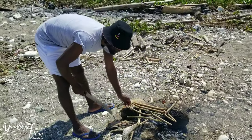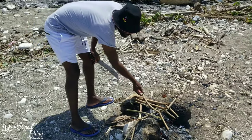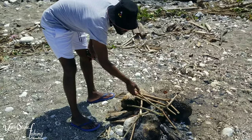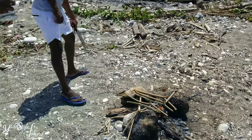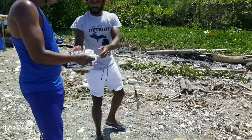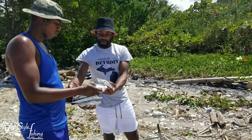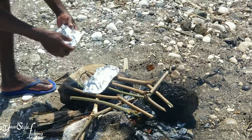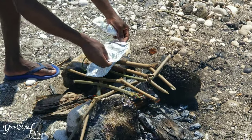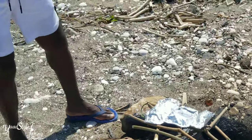Alright, we not doing nothing too bossy, you know. Just catch the sticks on the stone. Get the fish them on it, alright? Yeah, nothing too bossy. Strap the file them on it right now. So, go on. Just like that. Nice and easy.